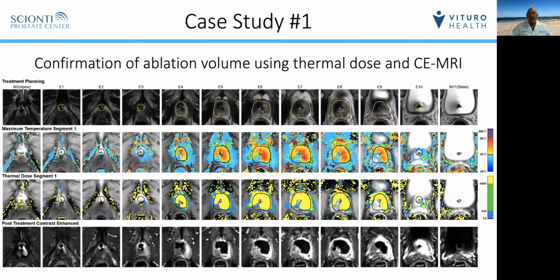MRI images after contrast administration post-procedure show excellent ablation of the left lobe of the prostate with an anterior hockey stick pattern, with preservation again of the patient's right posterior quadrant. This corresponds very nicely with the thermal dose cumulative maps.